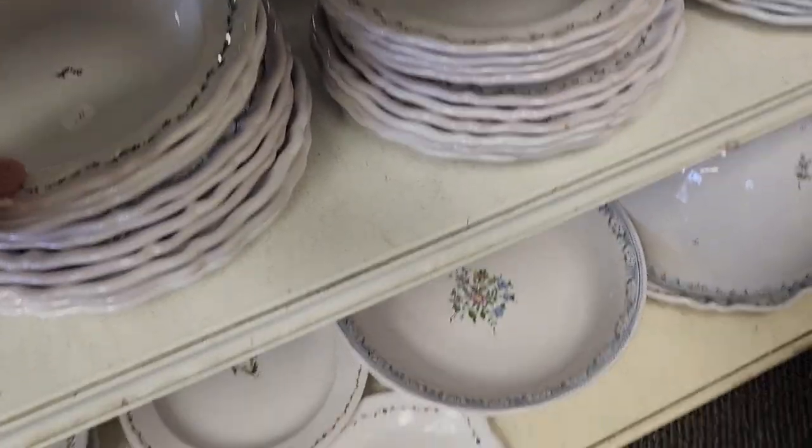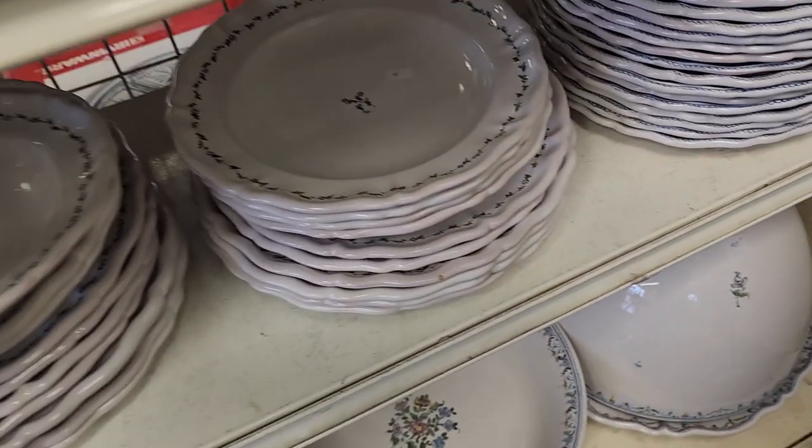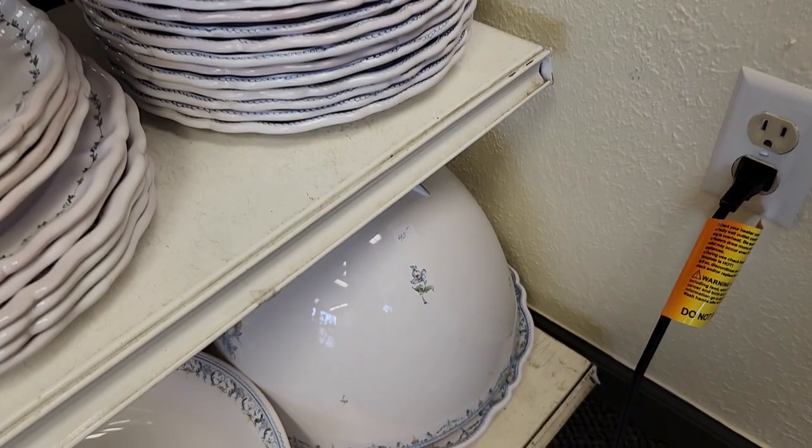And all of this set right here is from France. It's like all one big large set. It came from my landlord. The store landlord, and it is all from France. You can buy all of it. You can buy part of it.